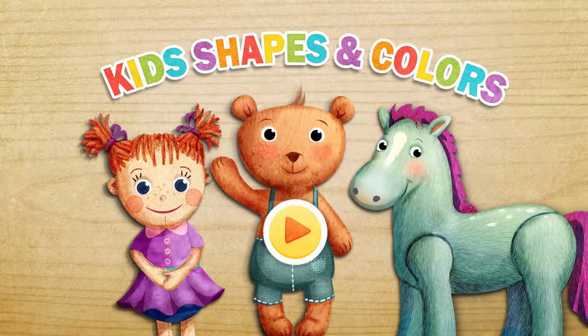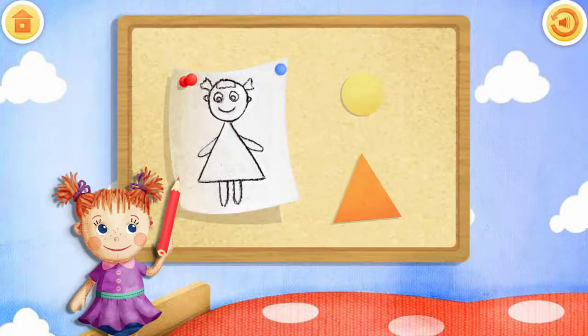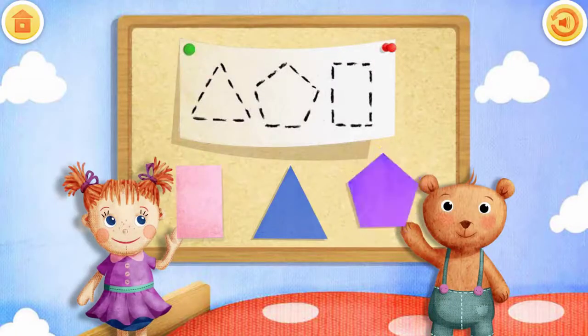Teddy, doll, and horse. Let's join the toys and play with shapes and colors. Find the shape that matches the drawing and move it to where it fits. Yellow circle. Orange triangle. Which shape matches Teddy's drawing? Move the right shape onto the drawing.